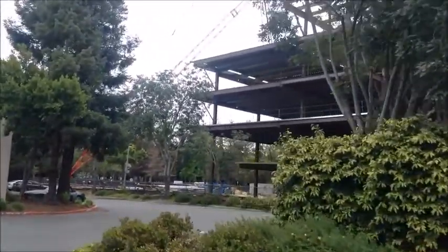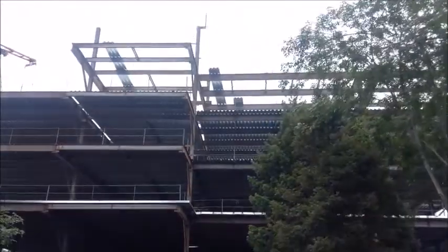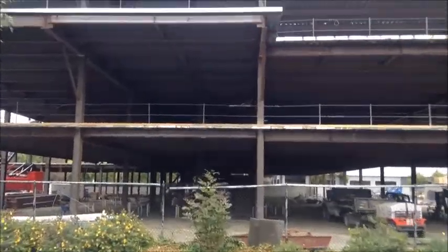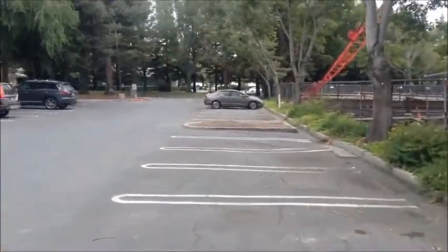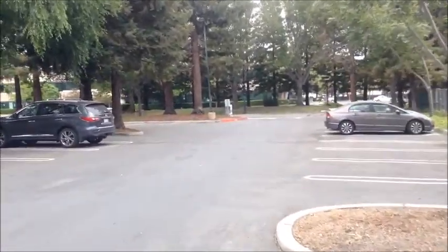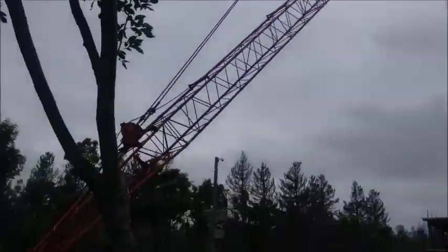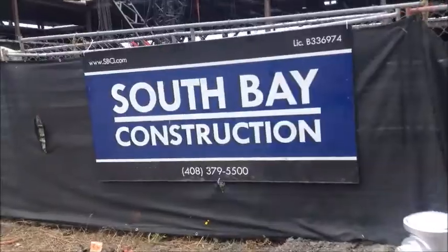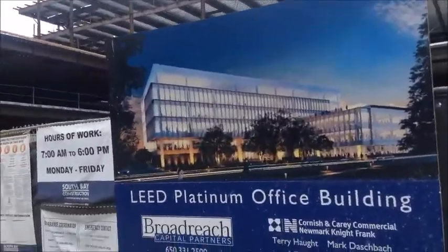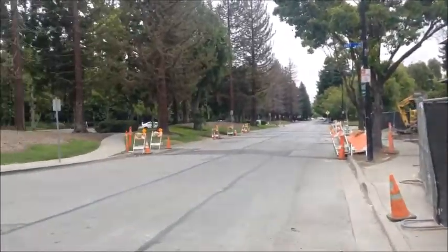Wow. Yeah, it's a tall crane. 5 stories. Could be a parking garage, could be another set of offices. But yeah, they're growing. They're growing just like IBM and a lot of others, this whole area. This crane is so tall that it bends in half up there. That's the bend. And then the end is right there. Okay, South Bay Construction. Maybe Google's not doing anything here. Lead Platinum? Maybe it's support offices that are not Google.